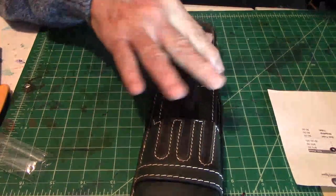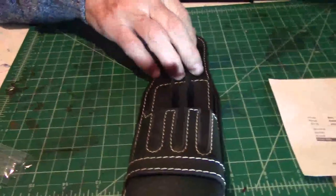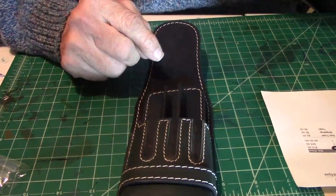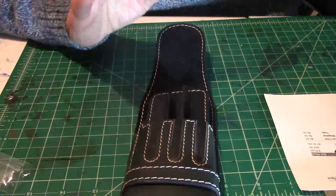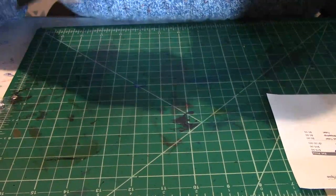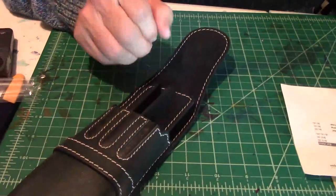The interior of this pin case is a soft suede that protects pins while contributing to a familiar, comforting smell of quality leather. Oh, that does smell kind of good. I like that. I really like that.